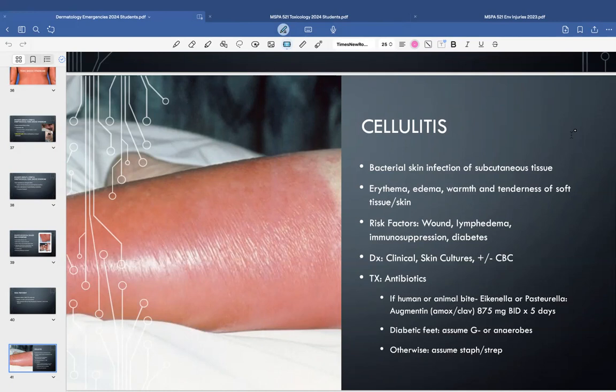We talked about this a little bit when we were doing splints. If it's a human or animal bite, then think about Eikenella for humans and Pasteurella for animals, and they're going to get Augmentin. Otherwise, treat them for typical skin infection: staph and strep. If they're diabetic, consider strep as the cause, and always some gram negatives.